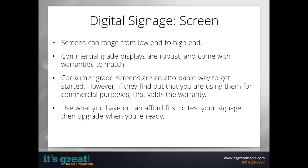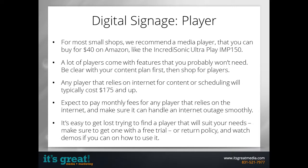So let's focus on the screen first. Screens can range from low-end to high-end. Commercial-grade displays are robust and come with warranties to match. So usually warranties are 3 to 5 years, and the hardware is designed to stay on 24/7. They'll run very solidly. Consumer grade screens are an affordable way to get started, but the main thing to watch out for is the warranties are voided if they find out that you've been using the screens in a commercial setting. A lot of them will work, but they're not designed for 24/7 use. And we recommend that you use what you have or can afford first to test your signage, and then upgrade when you're ready.